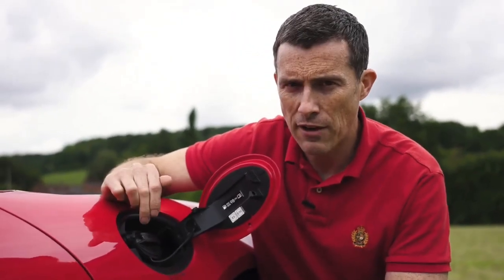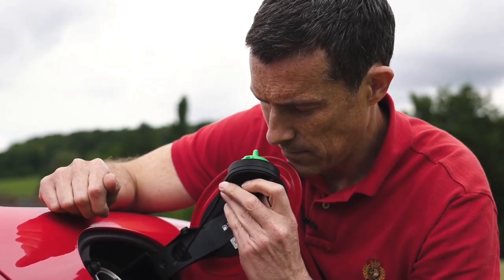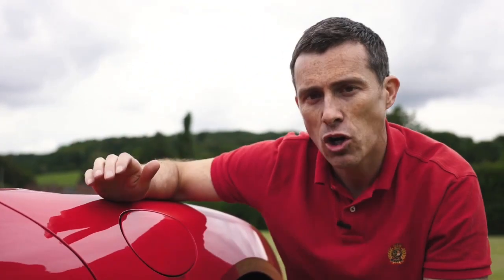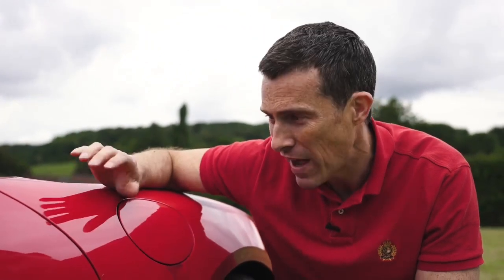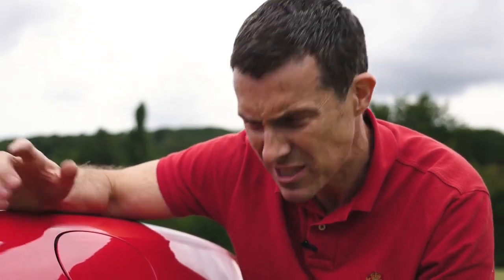Porsche says this car will average 26 miles per gallon, which is pretty impressive for something that will do 188 miles an hour. In fact, on the motorway, on a cruise, I actually averaged over 30 miles per gallon, which is insane.